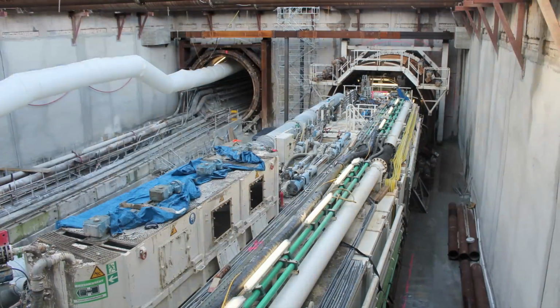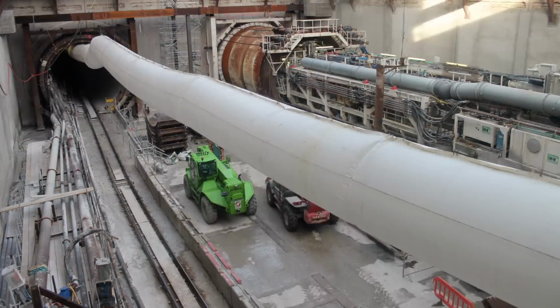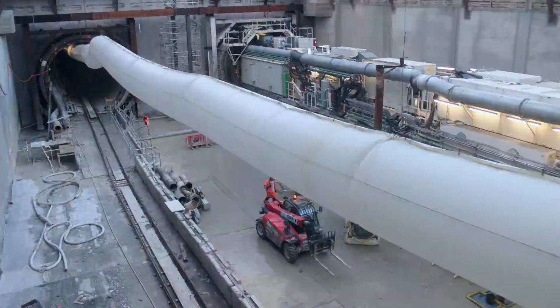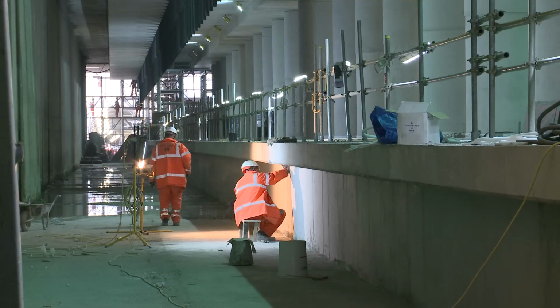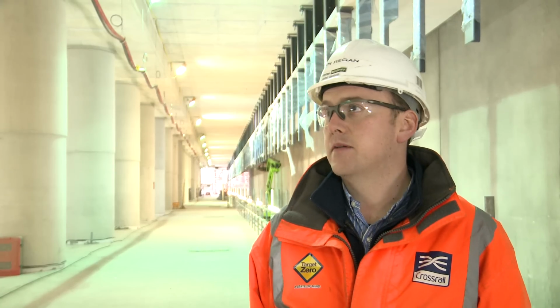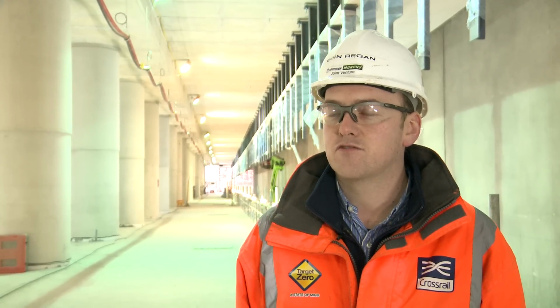We're following reception of Sophia and Mary, our TBM machines, into the Woolwich box. This acted as a staging post for the maintenance of those TBMs, and then they could be launched on the western end of the Woolwich box. So after tunneling was completed, we then started with the platforms, platform walls, stairwells, lift shafts. You can see from behind me that we've got smoke ducts. We've also got steel hangers that will eventually hold the screen doors that our passengers will walk through onto the trains.